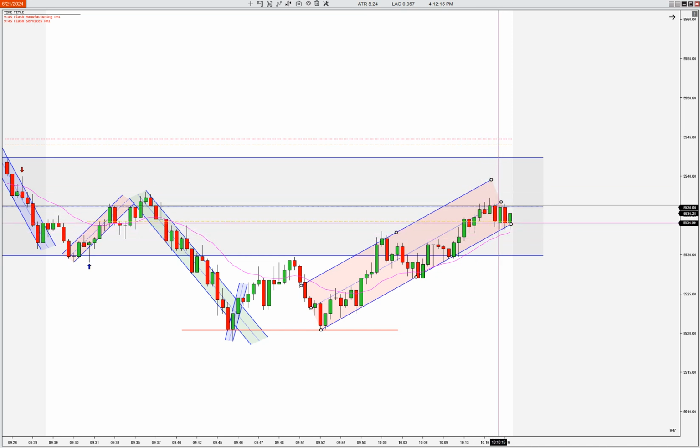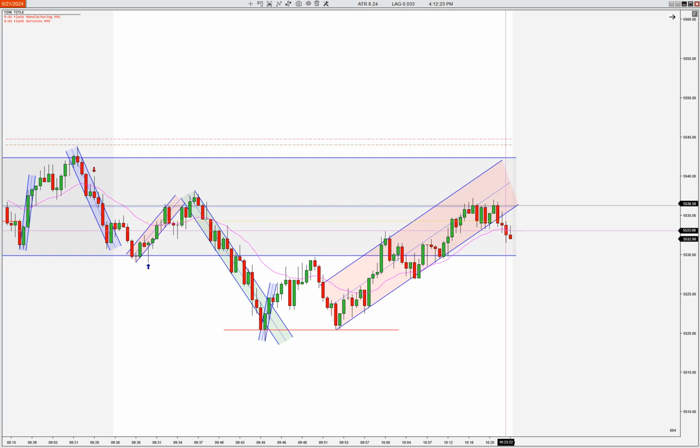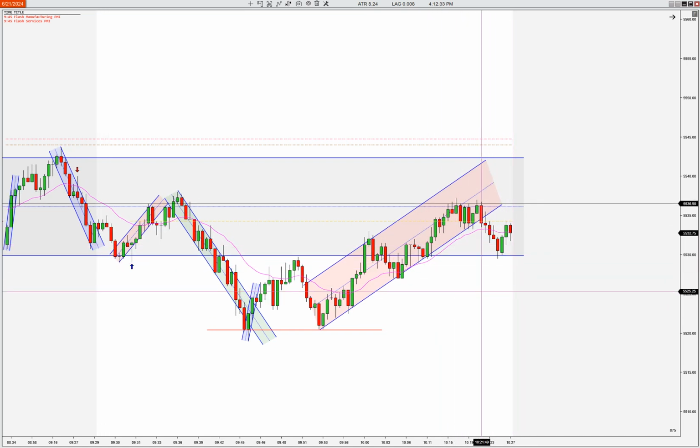We get a second entry long right here. Problem is it's right into that midline, not really at the EMA, and it's an inside bar. Would have stopped you out if you went for anything more than a very, very small scalp there. Pushes lower, so now we have a break from this channel. And now we're bouncing at those overnight lows.